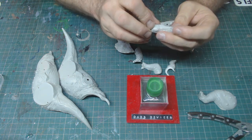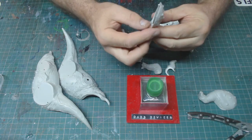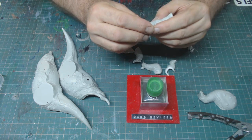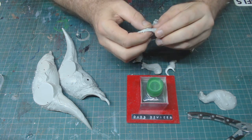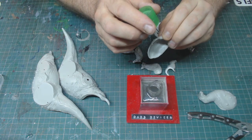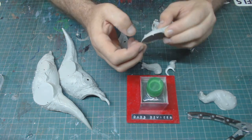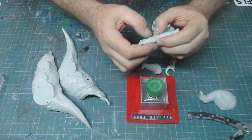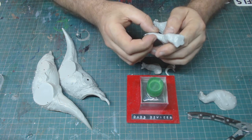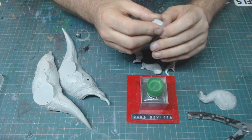Oh yeah, get in there. And that's not quite sitting right onto that. Why is that? There we go. And it works to set it. I'm going to have to hold that for a second until it sets. Until it grips. It's not a bad fit, actually, to be honest.